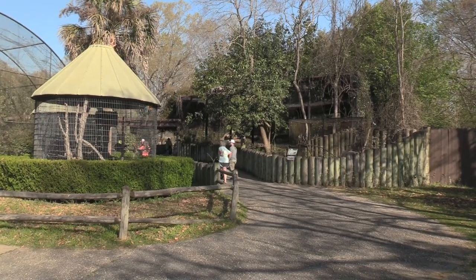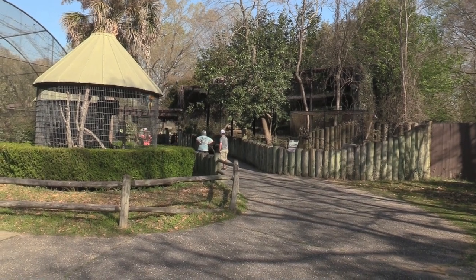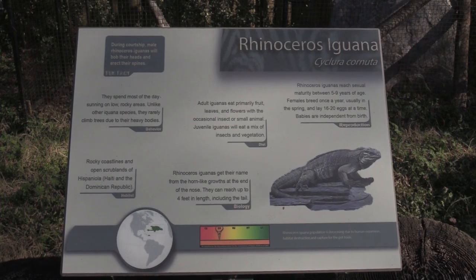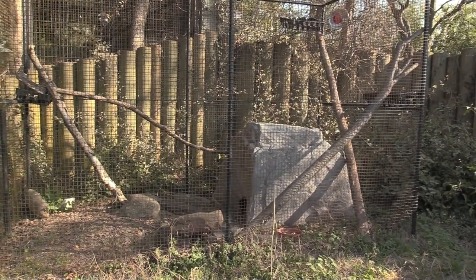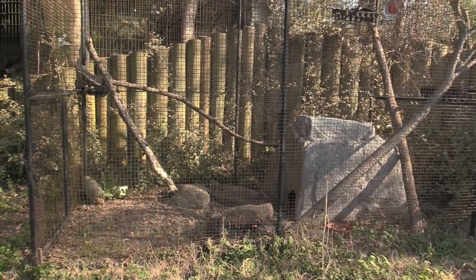All right, so from the main entrance, I took a right-hand turn. I'm starting off with the birds. I've got rhinoceros iguana. I do not see the rhinoceros iguana, so he's probably inside his little house here. I'll come back a little bit later.